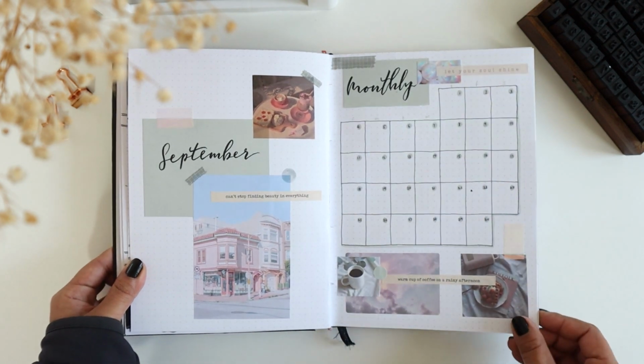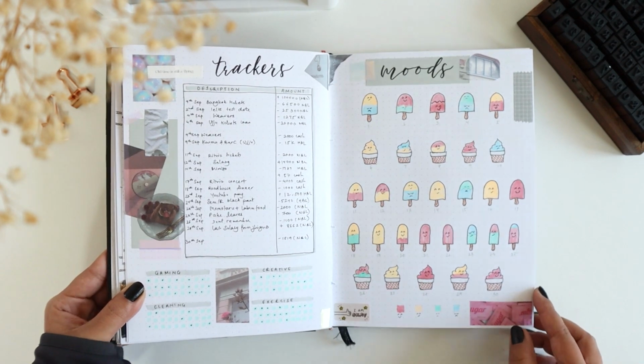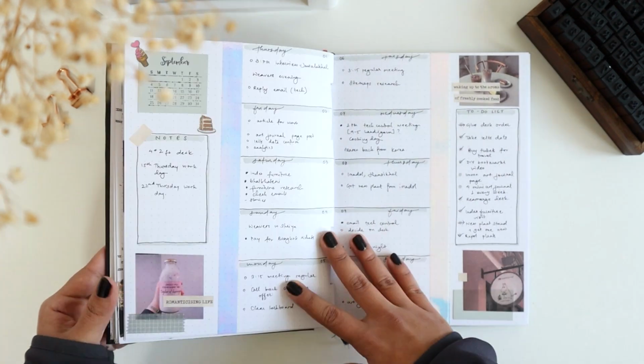I went with a retro inspired theme for September, again with some scrapbooking here and there, and I love the mood trackers of this month.